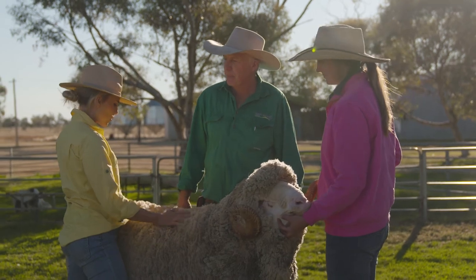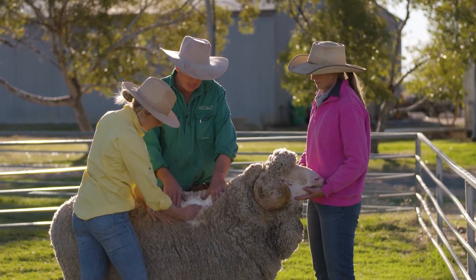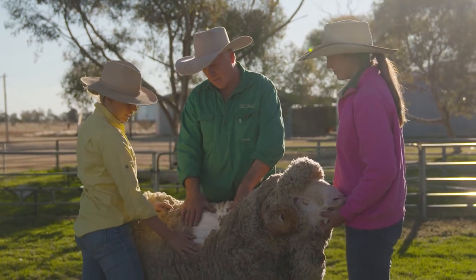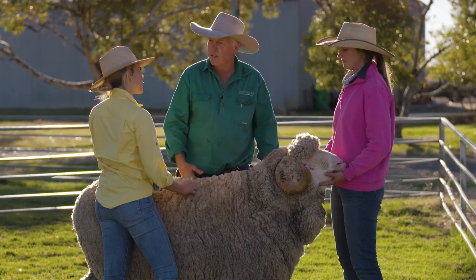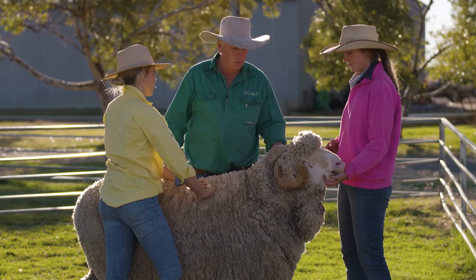What goes into knowing that you have a show ram? Good length of saddle and softness, and the style of that wool. The wool's got to be white and bright and stylish. And that makes a good wool. So you've got to have a good wool on top of a good conformation. They've got to be able to walk, eat and breed, really. That's why they've got to be so correct on their feet and everything, so they can get out and forage and reproduce and grow good wool at the same time.